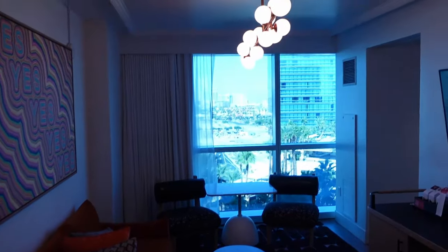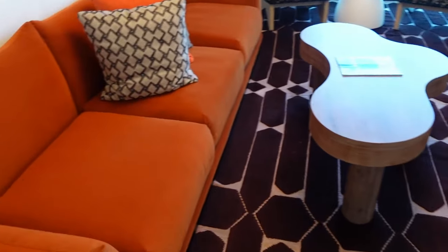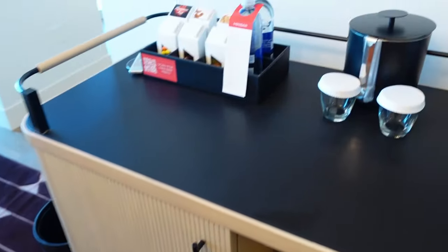And this is the living room. Check this living room out. Look how cool it is. Very retro style, isn't it? Is that what you would call it? Retro chic. What's this orange couch made of? Oh, it's kind of like felt? I don't know. I'm not good with materials. It's got this cool little thing. It's actually got a mini bar here.